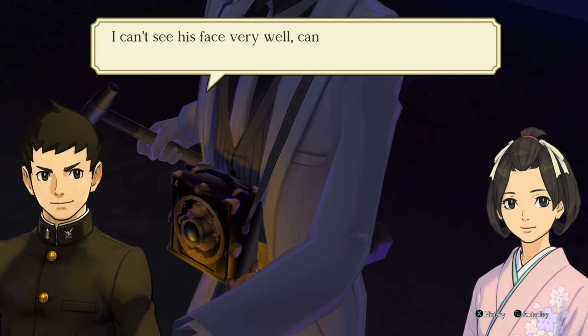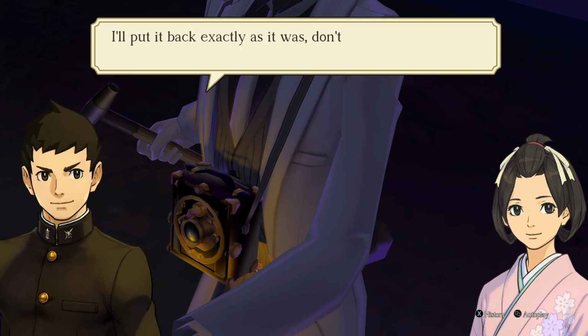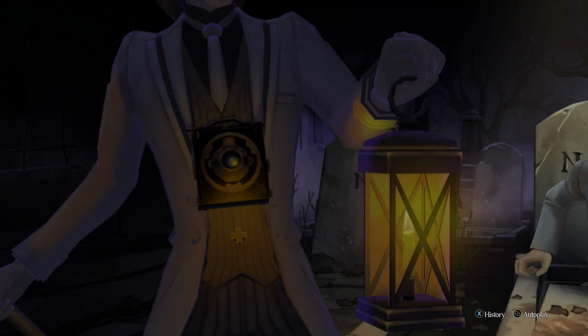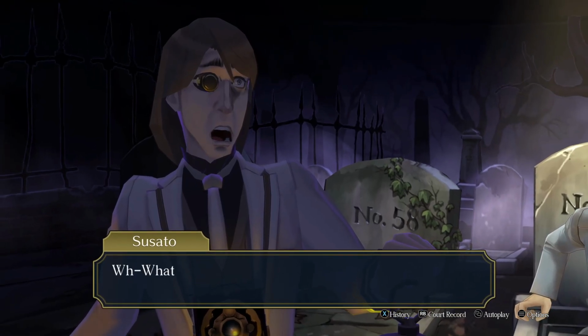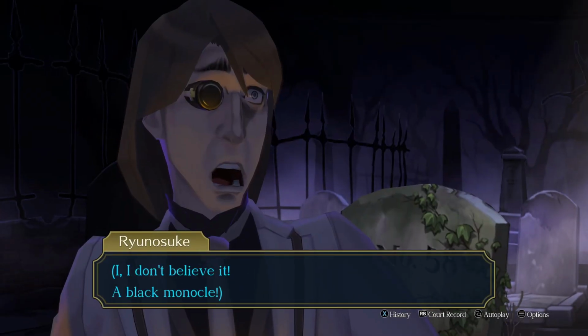Can't see his face very well, can you? Perhaps if I just... Oh, do you think you should be manhandling the exhibits, Mr. Naruto? If I put it back exactly as it was, don't worry. What? What on earth? I don't believe it. A black monocle?